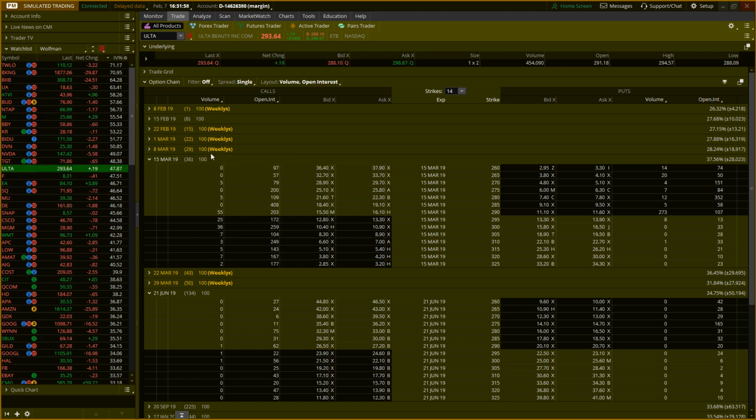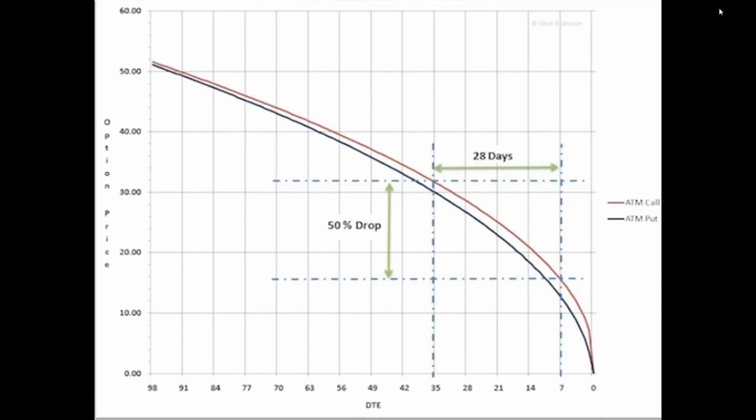People are starting to roll into this. They want to be in this for that 35 days to expiration because they want this theta decay. All right.